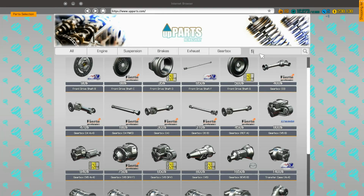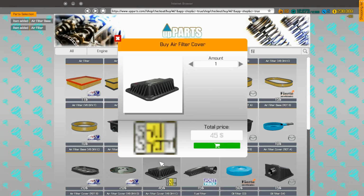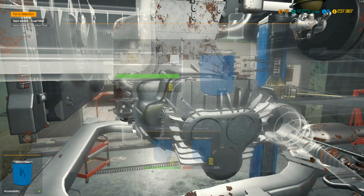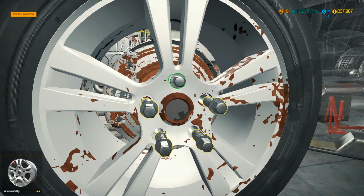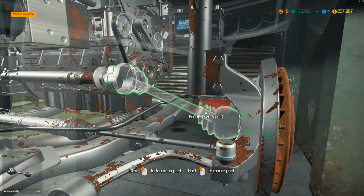And actually, when I'm at it, I'm going to do the air filter base, air filter cover, oil filter and fuel filter, just so I don't forget anything. And that's that side taken care of. And we'll go over here and put this one on.